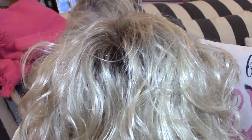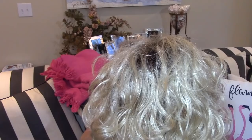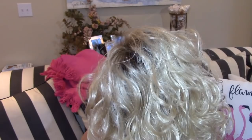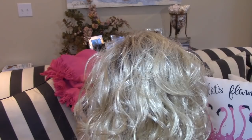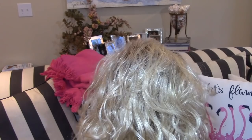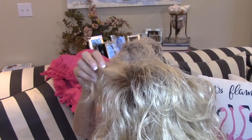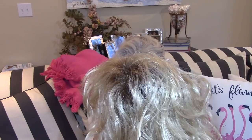This particular wig, the Felicia, weighs 4.2 ounces. It fits an average cap size. And I will say that it is one of the most, if not the most, comfortable wigs I have so far. Again, this color is 814H. It is synthetic fiber. The bangs are 5 inches. The nape is 7 inches. The top is 6 to 9 inches. The sides are 8 to 9 inches. And the back is 7 to 9 inches.